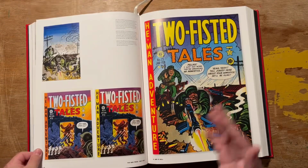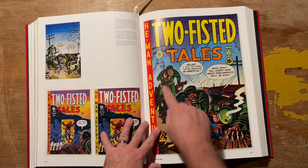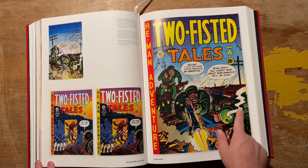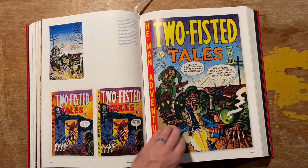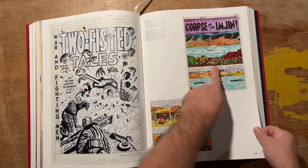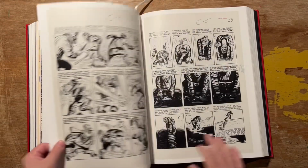Because they were so harrowing. He did not shy away from, this is a Kurtzman cover for sure, you can tell by the figure. I don't even know if it has signatures on it. It's probably hidden there somewhere. But he did not shy away from the horrors and the awful side of war. He truly presented war. The Corpse of the, that's definitely Kurtzman art too. That's a very famous Kurtzman story.